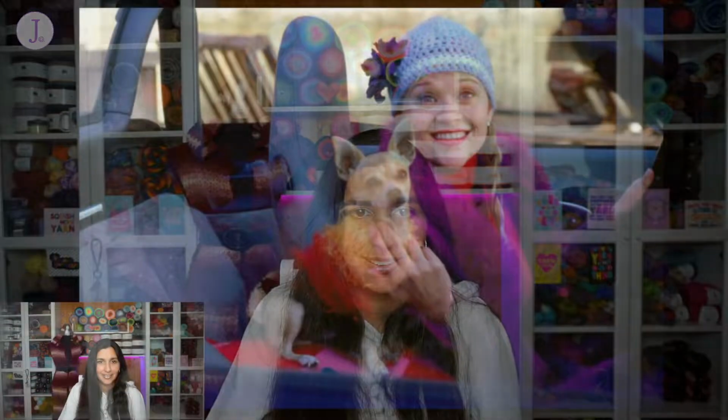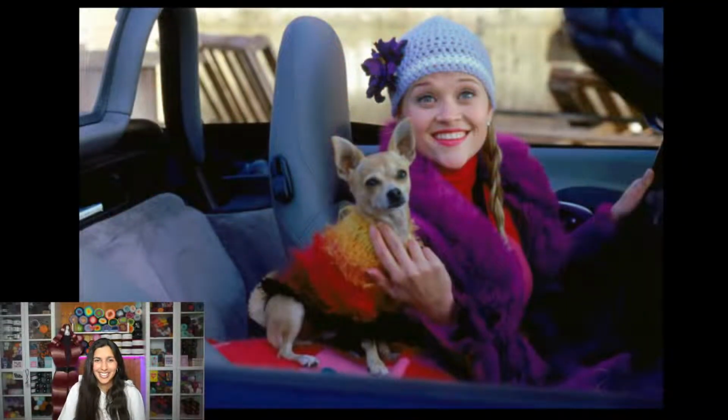And if you guys don't know this picture yet, then I will show it to you. But come on, guys, this picture is so famous. Look at them! Aren't they adorable? Look at that chihuahua in a crochet dress, and it's eyelash yarn.